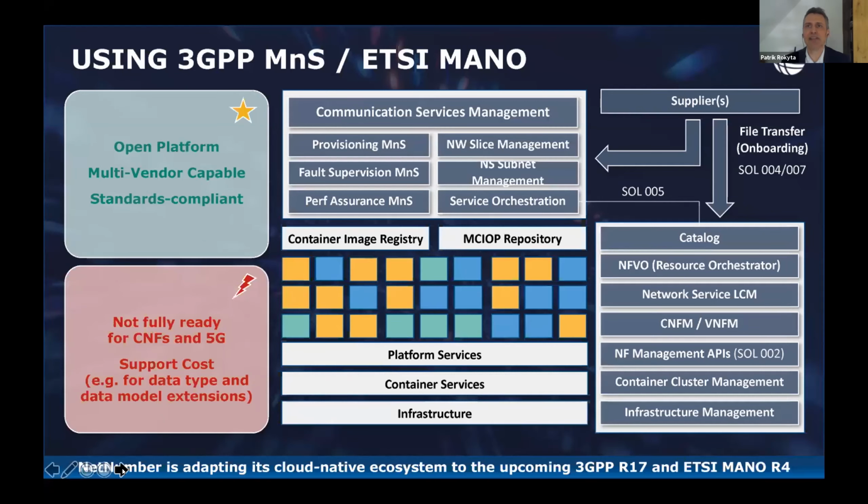With that, I'm at the end of my presentation. NetNumber delivers signaling, security routing, and global data services to the telco industry. That's what we are known and valued for. And we have evolved our legacy platform towards an intergenerational platform that allows the deployment of legacy and containerized workloads on the infrastructure of customer choice. And with that message, I hand back to Annie.